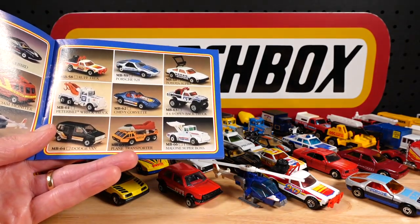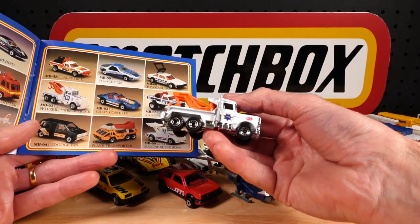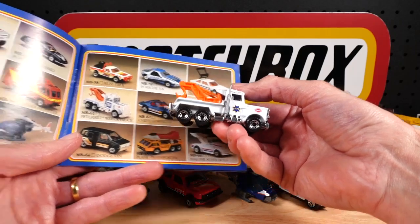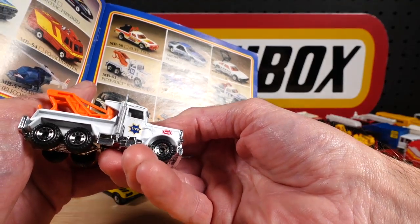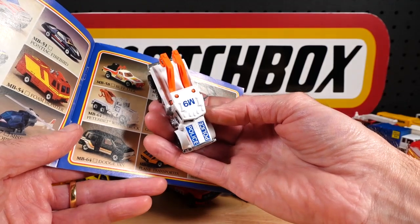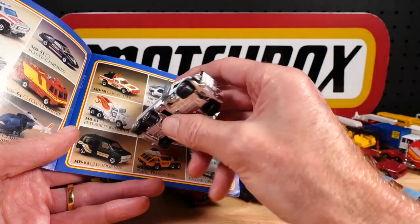Next is number 61, the Peterbilt rack truck. We've got them all now. All we're missing is the truck cab with the trailers, but we've got all these chassis variants. This one with the orange boom. What is that? San Francisco Police Department on the side. M9 or 6W. It's an M9, isn't it? Big shield on the door.